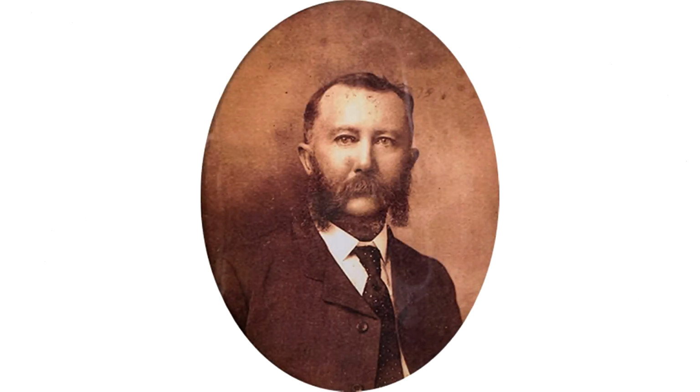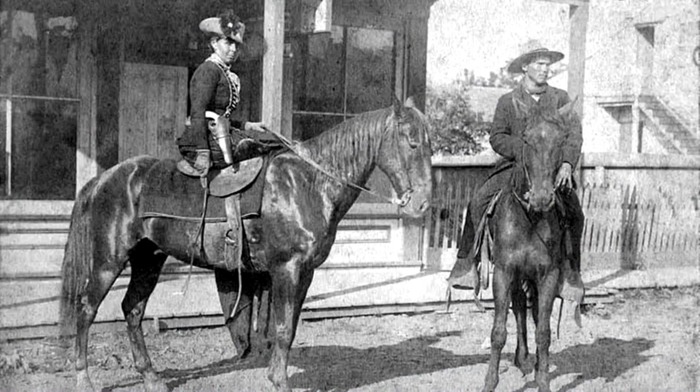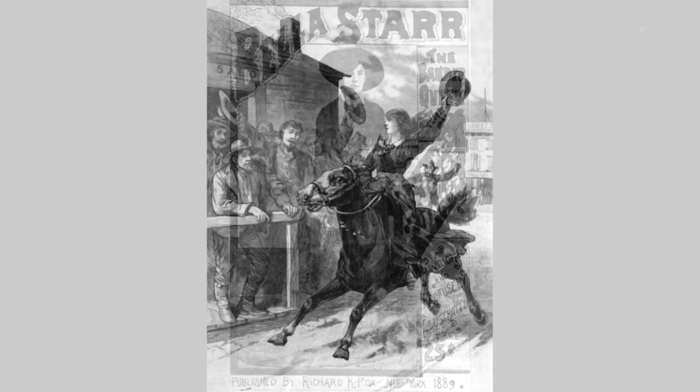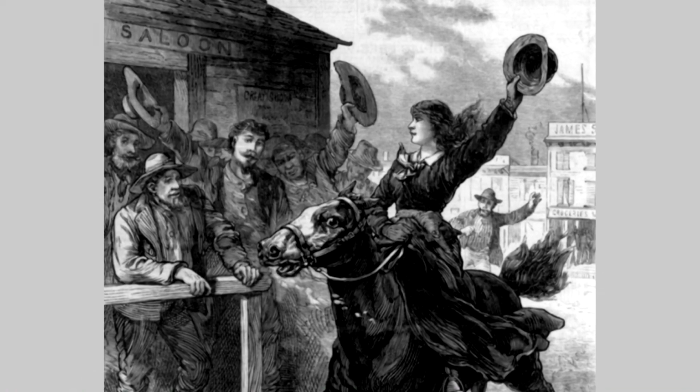A mysterious man named Edgar Watson moved to the Everglades island of Chokoloskee, where he reportedly built a sugarcane empire. Legend has it he moved there after he ambushed and killed Western outlaw Belle Starr in Oklahoma, a sidekick of Jesse James. Why did he shoot her? She reportedly refused to dance with him one night.